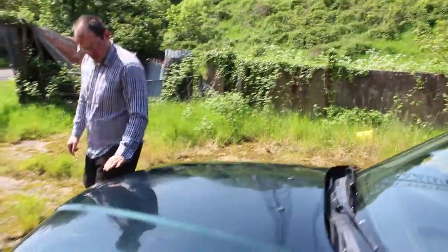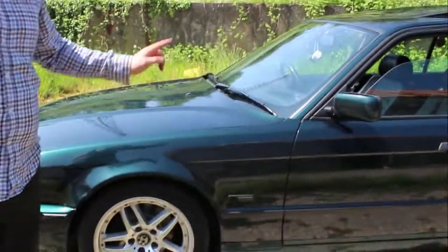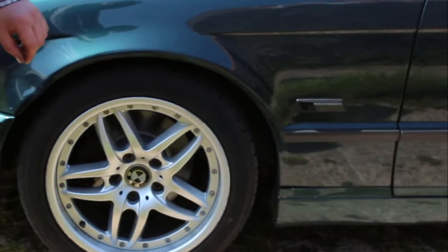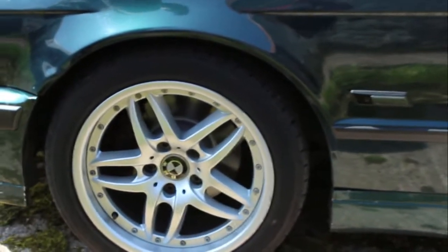This car is Oxford green. It really does sparkle on a day like this. This car has the sport bumpers on it. It also has Style 71 alloy wheels, which are off an E39. They are split rims, they're made by Chromadora, and these ones are in fairly decent shape and they've got good tyres on them as well.